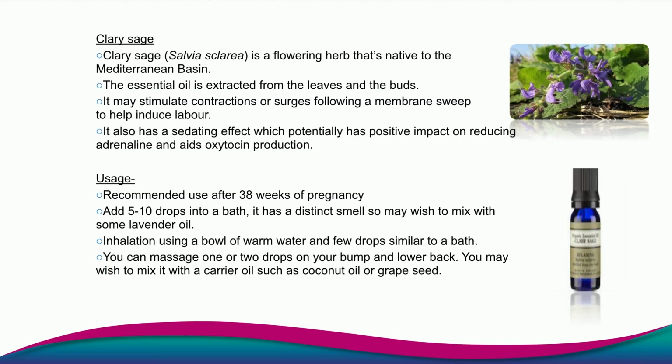This is thought to stimulate the contractions or surges following a membrane sweep and help to induce labour. It also has a sedating effect, which potentially has a positive impact on reducing adrenaline and aids oxytocin production during labour. It's often recommended for usage after 38 weeks, and the way that you use this is you can add 5 to 10 drops to a bath of warm water.